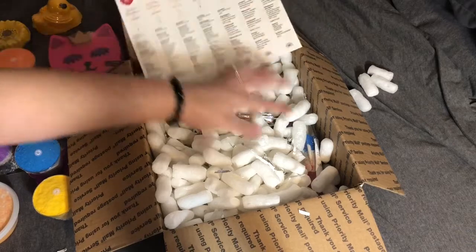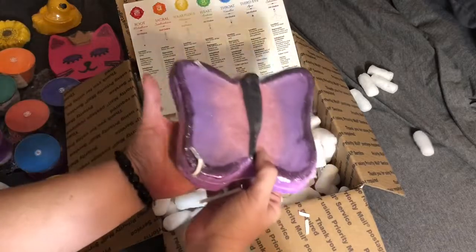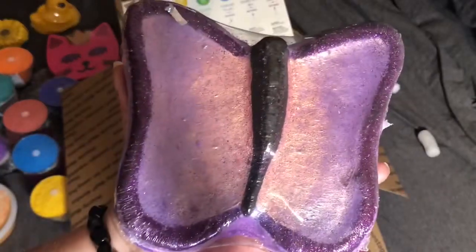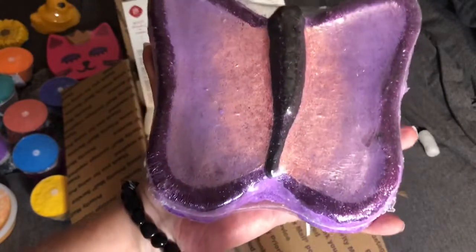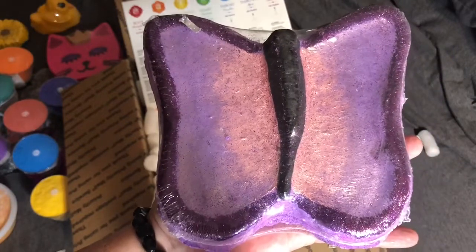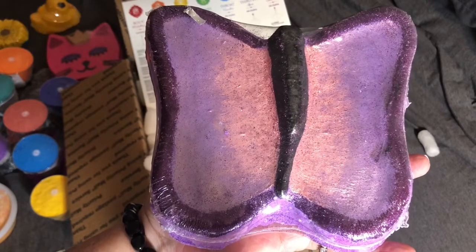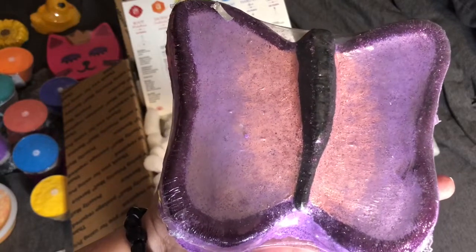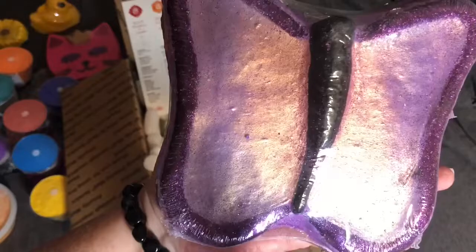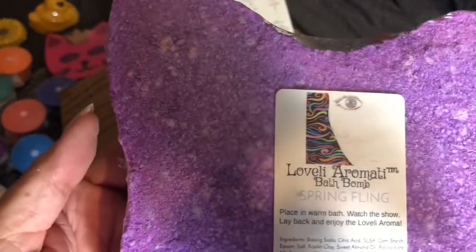Oh my God. Okay, you guys are going to freak out when you see this. Oh my God. This is the prettiest thing I have ever seen. And you guys, what you can't do right now is smell what I'm smelling. I'm smelling Twilight from Lush. So I'm going to make a leap that this is a Twilight scented dupe bath bomb. It's called Spring Fling.